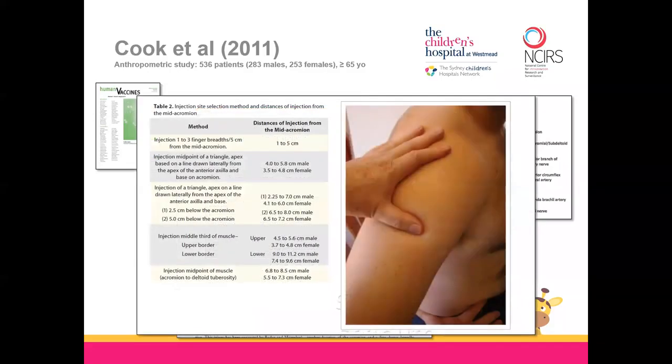So what they found, after assessing multiple different techniques that were available at the time, was that the injection midpoint of the muscle, by gauging the head of the acromion, which is that bony bit above your shoulder, and the deltoid tuberosity, which is that V-shaped bottom of the deltoid muscle, finding the exact midpoint between those was probably the most accurate way to miss all these other structures.